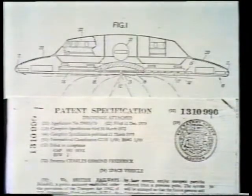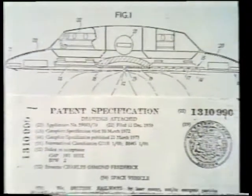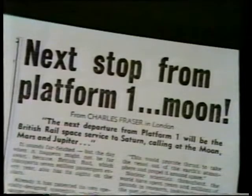Patent number 1310990, lodged on 11 December 1970 by British Railways, detailed the technical data required to build a space vehicle powered by fusion energy. The space vehicle is circular in shape, and the primary source of particle emission is an array of lasers. However, in the middle of 1982, it was announced that the program had been abandoned.